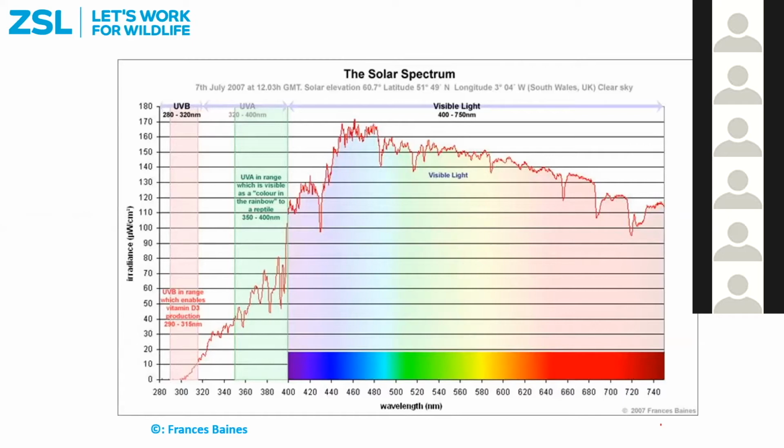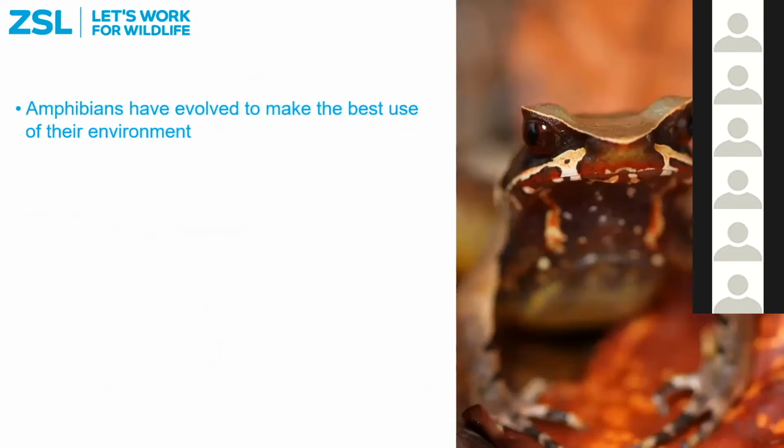So just to show that on a figure here, you can see the very small amount of UVB radiation on the far left that is within the biologically significant range that we're going to talk about later.